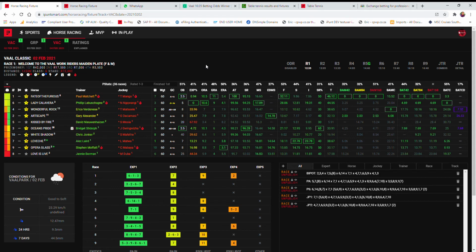Yesterday, our Greenie Duchess of Cornwall arrived, and the Value Bet Avenir ran second. So that was a decent day overall. Today looks pretty tough at the Vaal Classic.